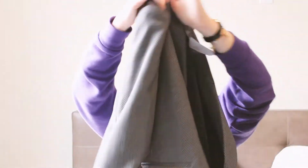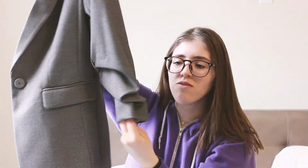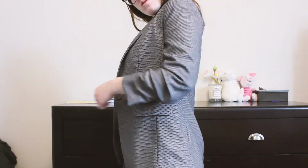First item I got is this blazer, and this blazer is honestly so cute. This was regularly $60, on sale for 30 bucks, so it was 50% off. And the sleeves have this kind of ruffle detail, poof detail, and it just makes it look so much nicer and more feminine. I got two of the same jacket in different colors. I can't believe I bought these, to be honest, because I have so many jackets.